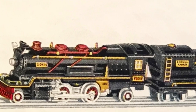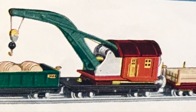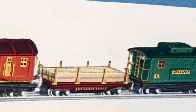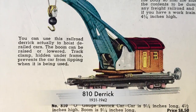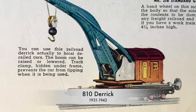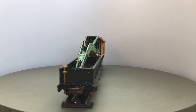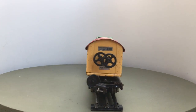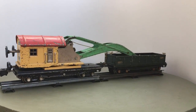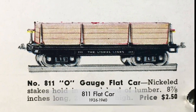In 1930, Lionel introduced models of steam locos, like this 260E, which is shown here as part of this set. In the same year, they also introduced the derrick, or crane car, which could rotate the cab, lift the beam and the hook. Three knobs on the rear of the cabin controlled these movements. It was the first of a series of crane cars, which were continued in the post-war period.